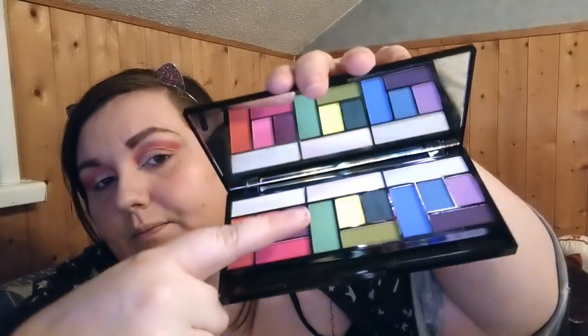So obviously I've just put that there. I'm going to put a darker shade on there. Which one? Let's go for this green colour right here.